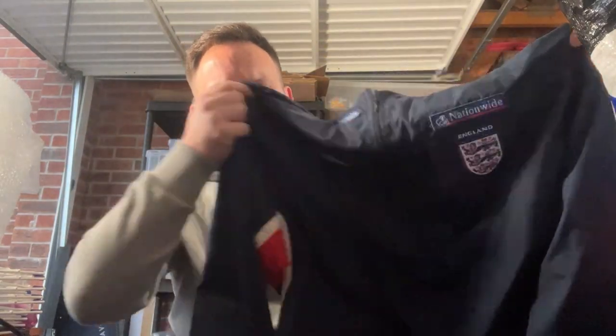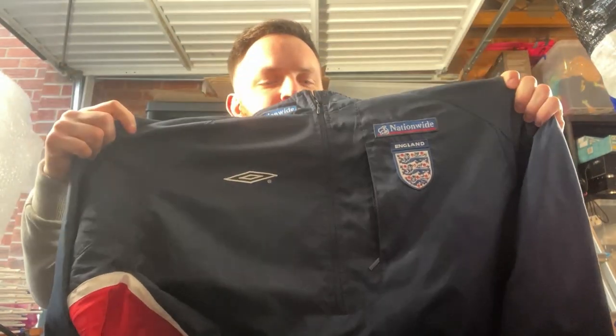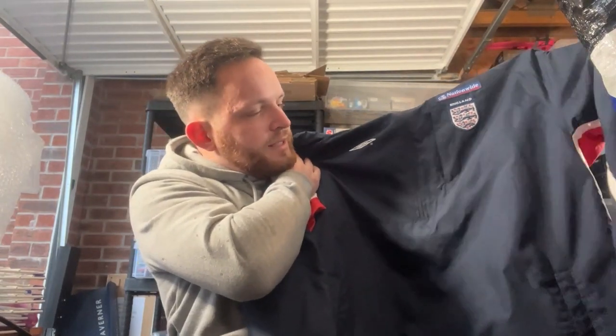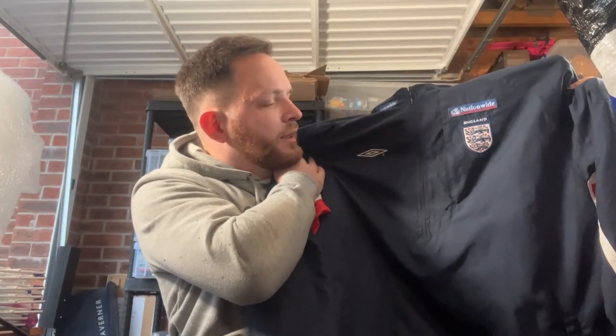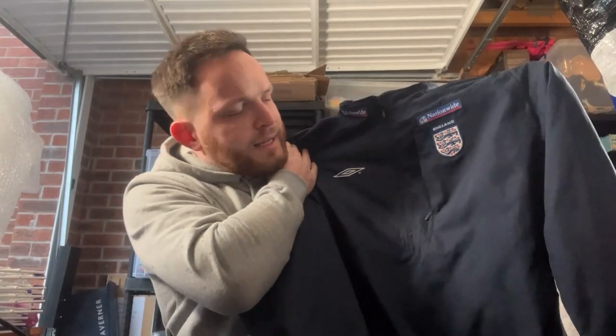nice vintage England early 2000s rain jacket. A nice size large. My size, should be a nice, easy £35. Again, I did sell the other one to one of your beautiful faces for £30, but I'm going to stick this up for about £35 because it's slightly older and the condition is absolutely splendid.